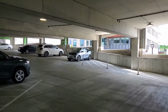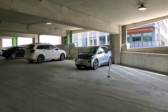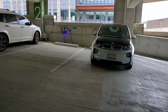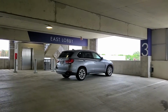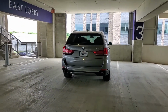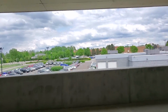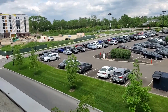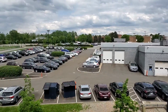BMW i3, parked at another electric vehicle charging station, currently being charged. Previous generation BMW X5. And over here is an Acura dealer, so wouldn't be surprised if a lot of the Acuras you saw in this parking garage, especially the A-Spec ones, came from this dealership.